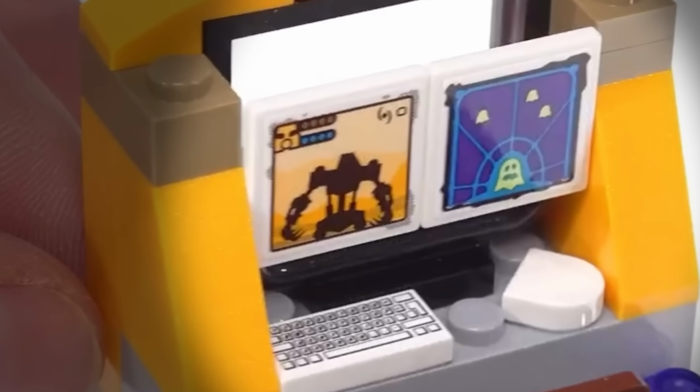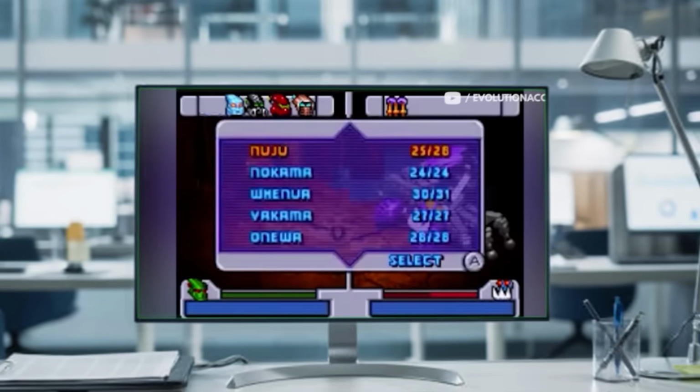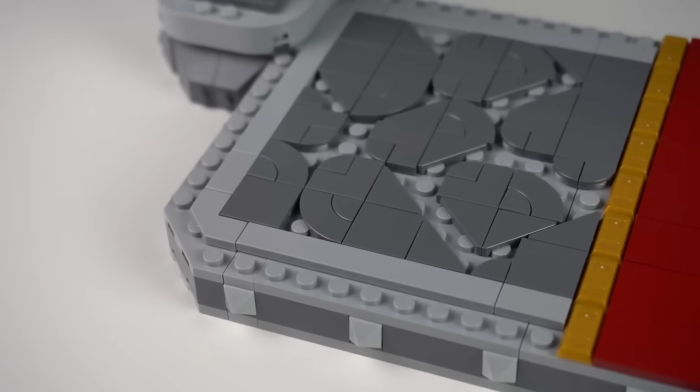The left monitor is showing a LEGO Bionicle game that's been canceled for years. The last time this video game was even playable was 2005, so people didn't even really know what it was. The Easter egg in this next set though is one that everyone recognized.